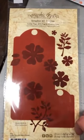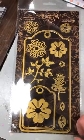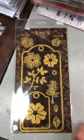So, really a beautiful die set. So, crazy, I know.